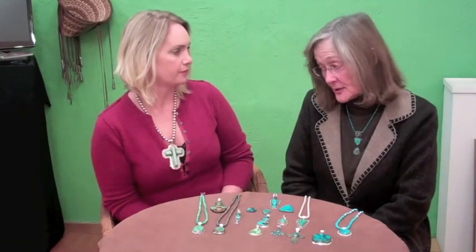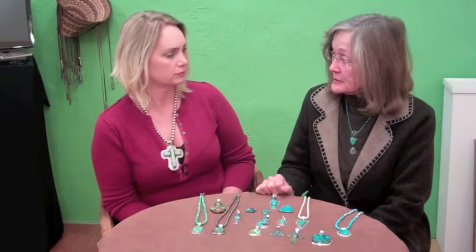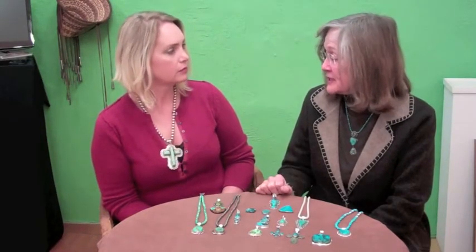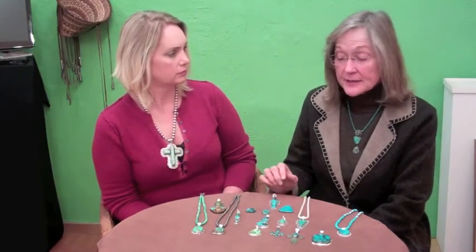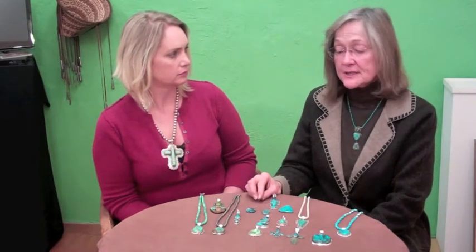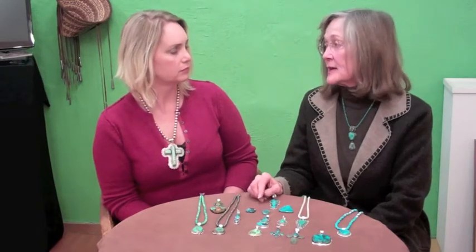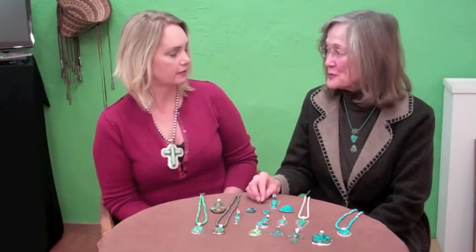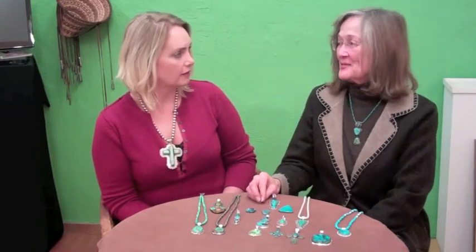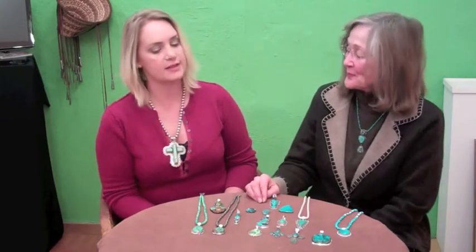The light-colored stones, such as the number 8 mine, become neutrals or pastels, which means that you can match them with just about anything that you like. On the other hand, if you were to pick 5 or 6 colors and put them in say a cluster, in one pendant or a bracelet or a ring, that means you can really wear them with anything you like, because one of the stones will pick something up in your outfit. Very nice. And we call those sampler pieces. Well, that's a neat idea.